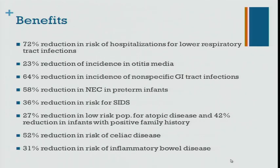It has a huge number of benefits. There's a reduction in the risk of hospitalizations for lower respiratory tract infections, incidence of otitis media, and incidence of nonspecific GI tract infections. It reduces NEC. There's a reduced risk for SIDS, a reduction in atopic disease in low-risk populations as well as infants who have a positive family history, and a reduction in celiac disease and inflammatory bowel disease.